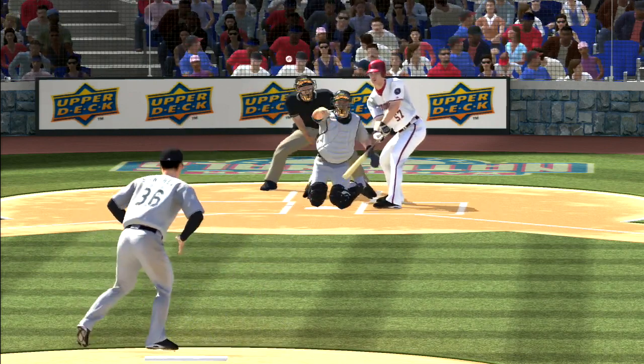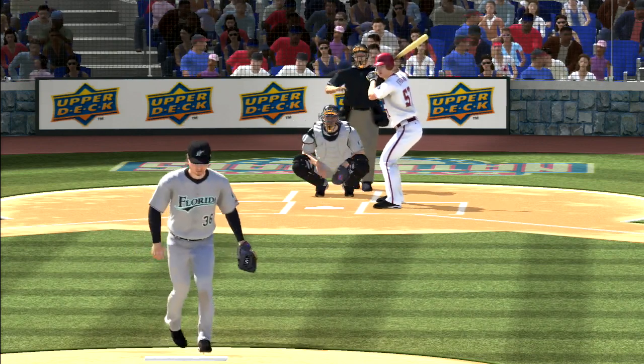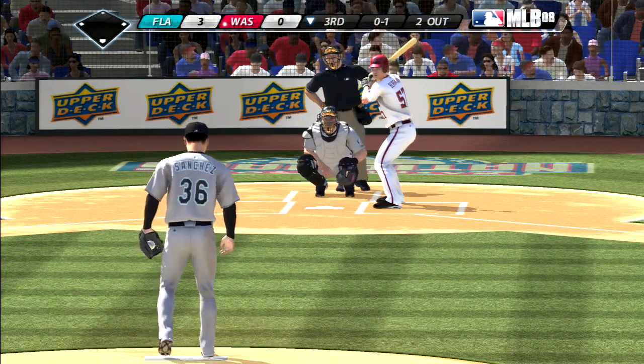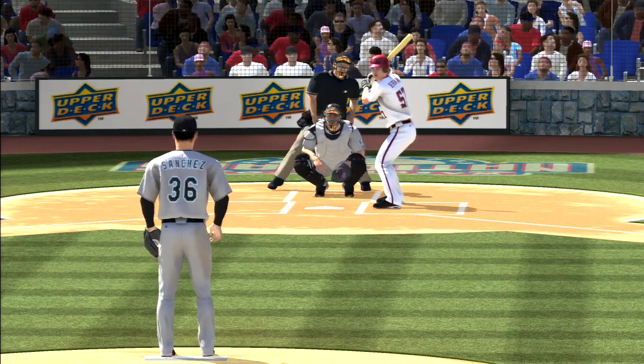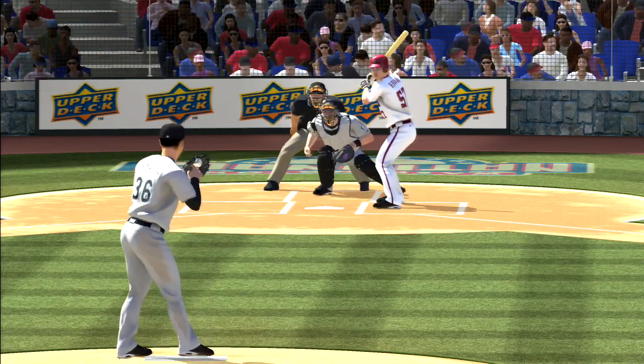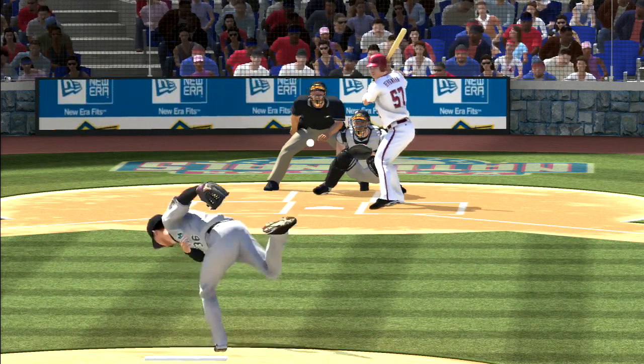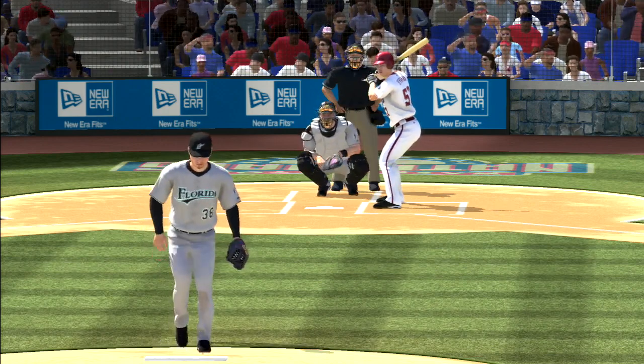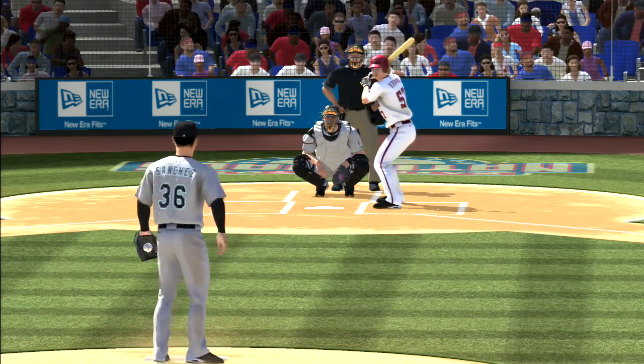Watches a fastball right there for strike 1. Let a good pitch go by, but at least he gets the sense of how quick that fastball's getting on him. In on the hands that time, 1-1. Yeah, trying to run that thing in on the hands. Good eye.